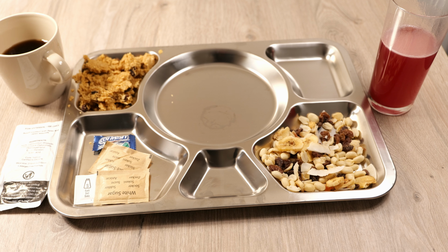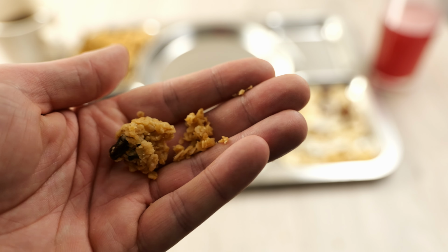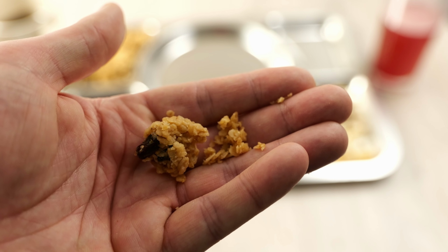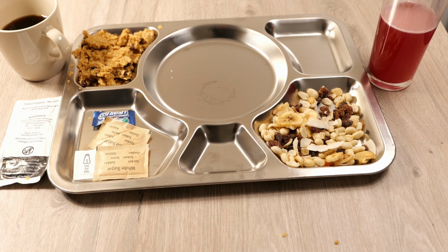Also a little bit stale, I think. It's not super fresh anymore. Still good to eat, but it's definitely seen better days. It's also very crumbly. I just picked this up and it's almost disintegrating, but this piece has a little bit more raisin in it, so let's try if that's any better. It adds a little bit of sweetness to it, but it's definitely not my favorite flapjack of all time.